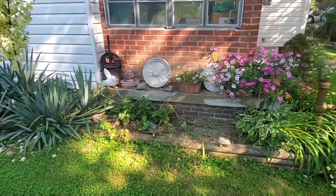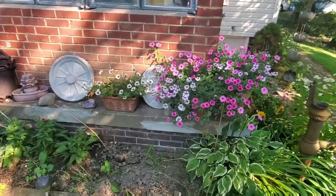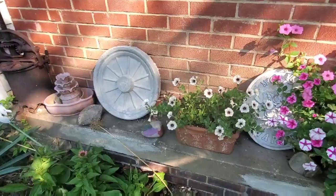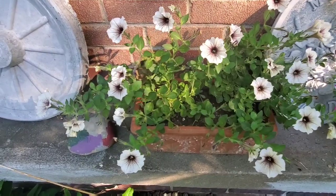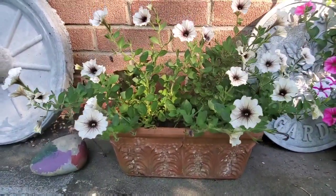So I have some blank space to work with, but I am loving my flower pots. I didn't experiment this year. I only put 3 plants, one of each kind. This planter has Supertunia latte, which is like a black and white petunia. I just love the look of that in that terracotta planter.